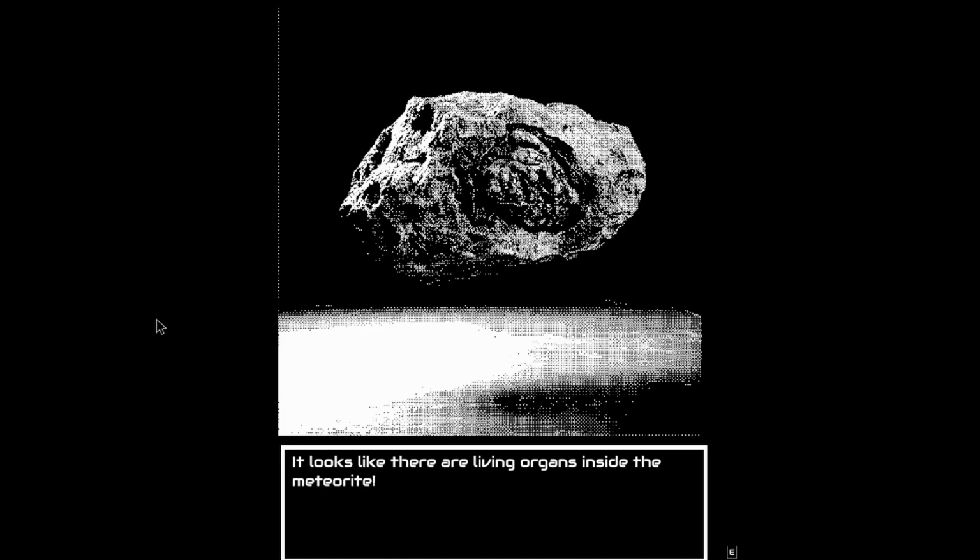It looks like there are living organs inside the meteorite. Living organs. That doesn't sound good. This meteorite is alive. Stunned by such a discovery, Nick didn't know what he should do next. Millions of thoughts swirled around in his head. He was both terrified and ecstatic.